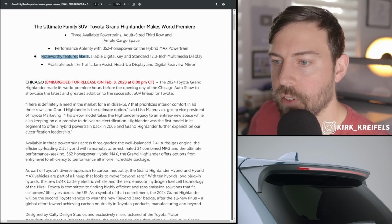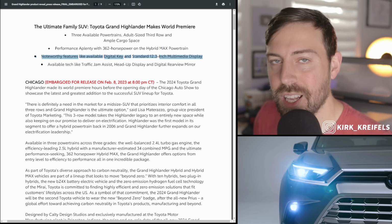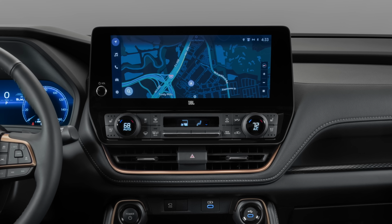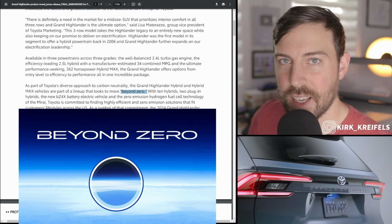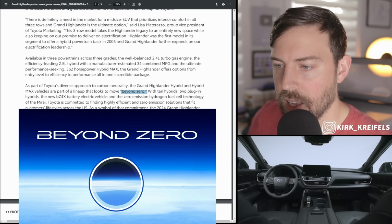Not too bad. So we have available digital keys, standard 12.3-inch multimedia display. So the center screen that we saw is standard. You don't get any smaller ones. So that's awesome. And the hybrids will have a Beyond Zero logo on them, just like the new Prius. So that'll be pretty cool. It's kind of like that little circular atmospheric icon.